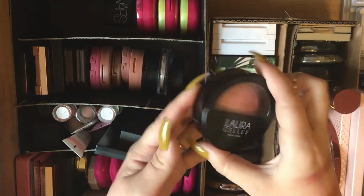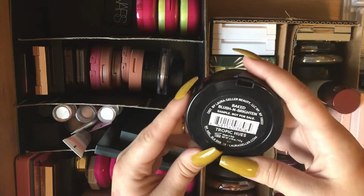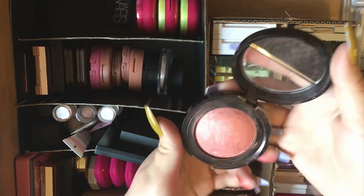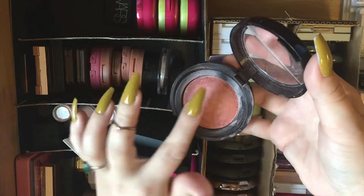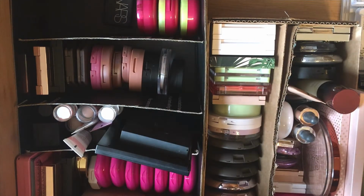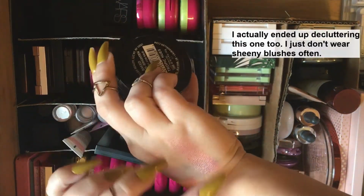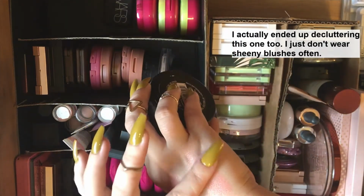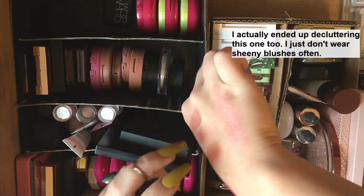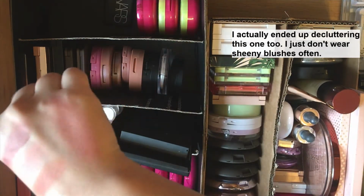This is from Laura Geller. It is the Baked Blush and Brighten blush, and it's in the shade Tropic Hues. I think I got this in a BoxyCharm. Again, I don't normally wear colors like this. This is actually super similar to Nars Orgasm, but I'm going to keep it, and my reasoning is I have no glowy blushes. Almost all my powder blushes are matte, and this will be super pretty for springtime, and it has a stunning glow that looks so good with any highlighter. So I'm gonna keep that one.